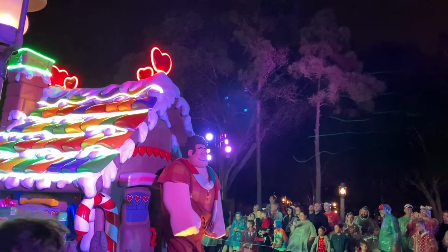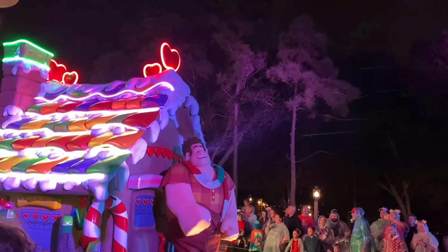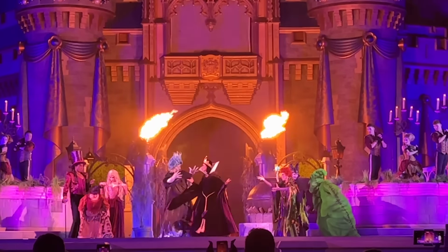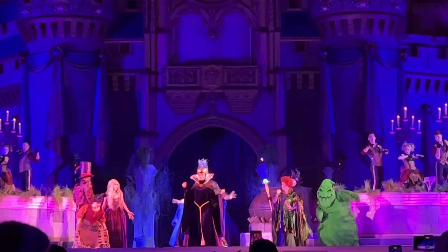Now, heads up that Mickey's Not So Scary Halloween Party has already sold out for Halloween night, so if you want to get a ticket to that party this year, get buy-in because those do sell out.